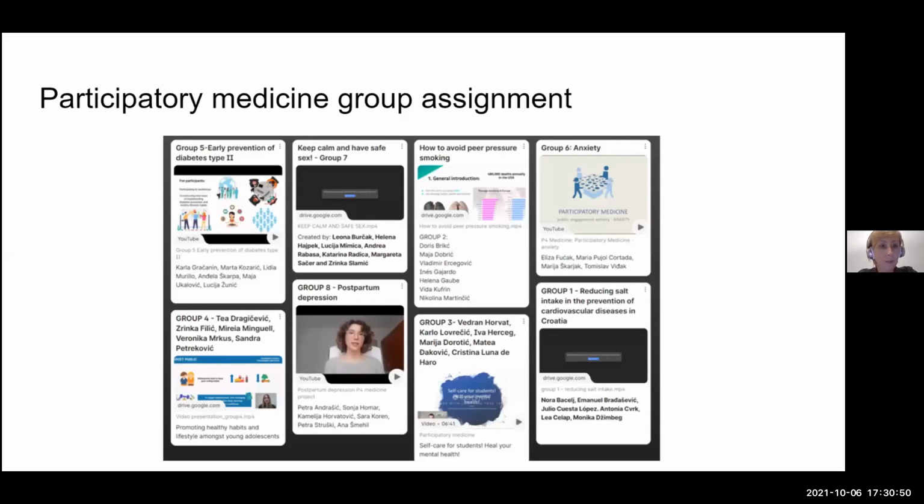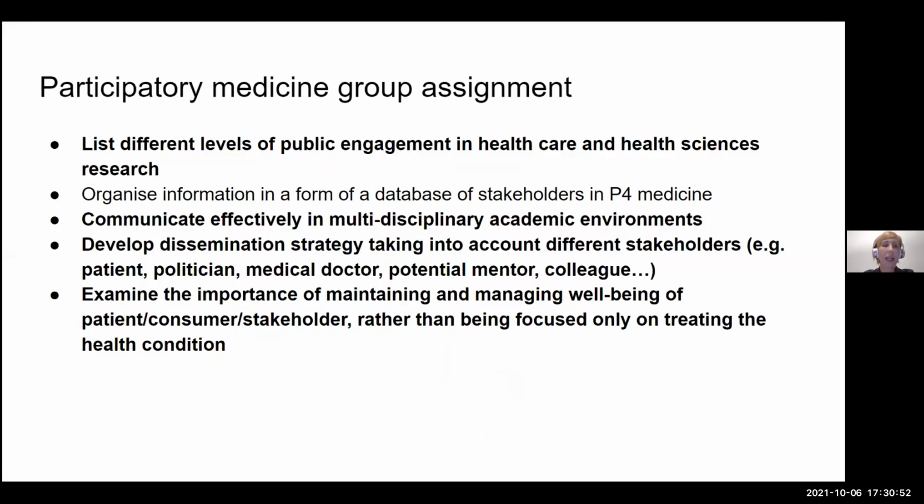You have to know how to communicate effectively in multidisciplinary academic environments, because all of you are coming from slightly different backgrounds. So we have students from multiple faculties working together. And then you also need to develop a dissemination strategy that takes into account different stakeholders. So you have to take into account who you're talking to, who your target public is.